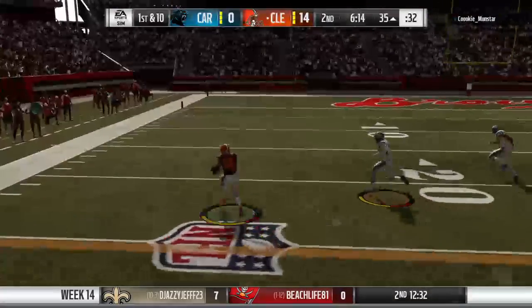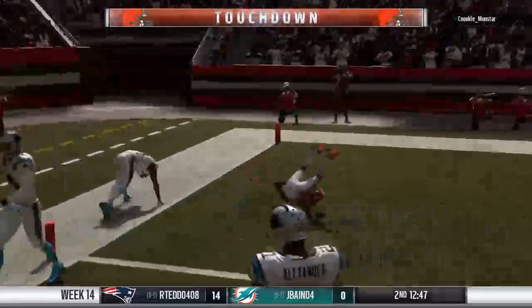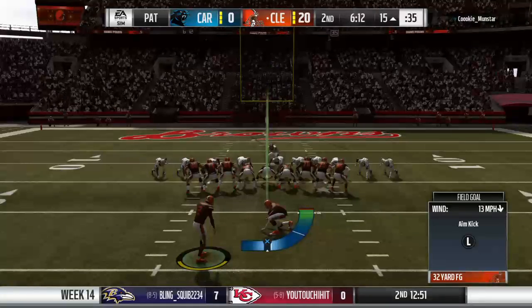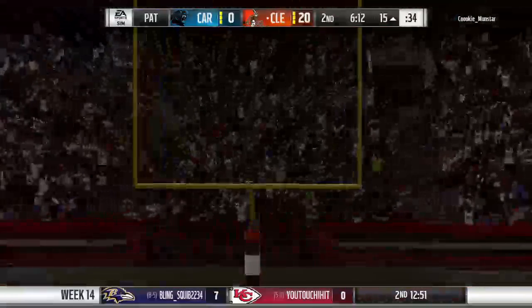And some room to work. Finding room to the 20. And he is into the end zone. Touchdown, Cleveland. Duke Johnson on his way to a monster game. 3 first-half touchdowns. And the Browns add on to their lead.